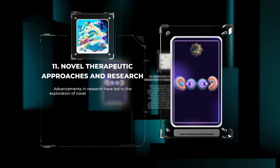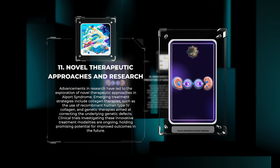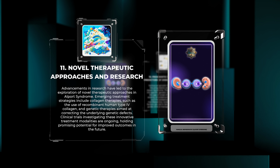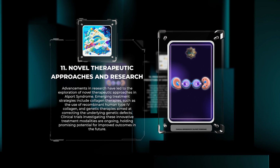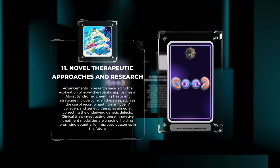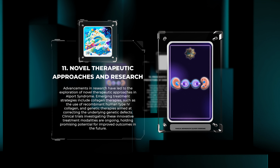Advancements in research have led to the exploration of novel therapeutic approaches in Alport syndrome. Emerging treatment strategies include collagen therapies, such as the use of recombinant human type 4 collagen, and genetic therapies aimed at correcting the underlying genetic defects. Clinical trials investigating these innovative treatment modalities are ongoing, holding promising potential for improved outcomes in the future.